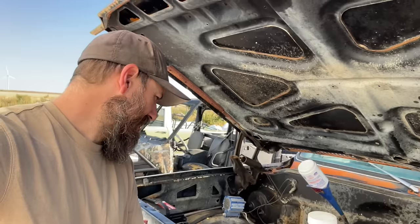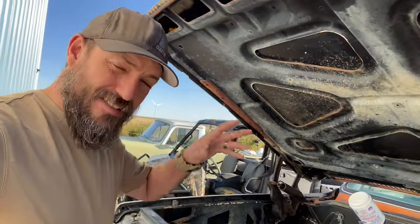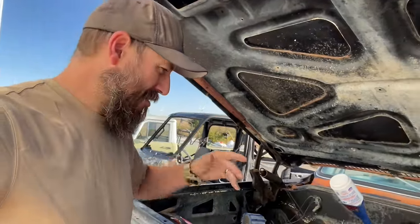Which would make sense because I have kind of a metallic-y bearing noise coming from the front of the engine. It doesn't sound like it's in the engine. I believe we're going to have to throw a water pump on here. But this thing got hot.